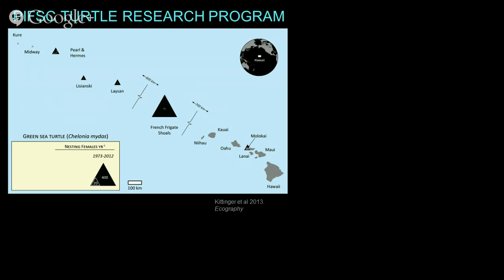But then the question becomes, with that variability, well, we know here, like this map is showing, the number of nesting females per year. We've been collecting databases on this since the 1970s. That's one of the great things about the Turtle Research Program, is we have some of the most extensive databases in the world as far as sea turtles go, going back to the 70s and 80s. So we have a lot of data we've collected, and it's great because it's a lot easier to analyze the data when you have that much.